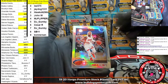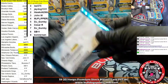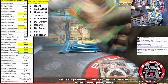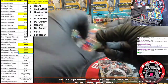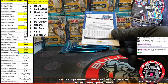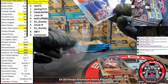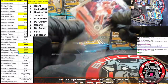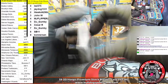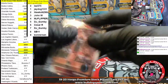Allen, Brogdon, Morris, and a silver tribute, D-Wade. House, Nurkic, Grant Williams for the Celtics, and a green Austin Rivers for the Rockets. Crowder, Okafor, a LaQue for the Suns, and a Karl Malone mojo for the Jazz. Craig, Leonard, our first Tyler Hero of the break, and this is a serial filler number, a card number.